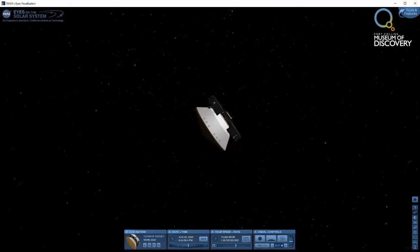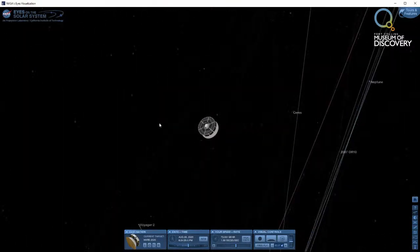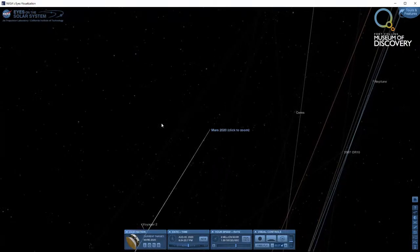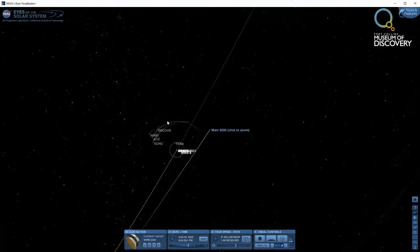Now, Earth is moving through the solar system at a pretty fast speed of 67,000 miles per hour as it orbits the sun. Let's go ahead and zoom out here, which creates our 365-day orbit around the sun.